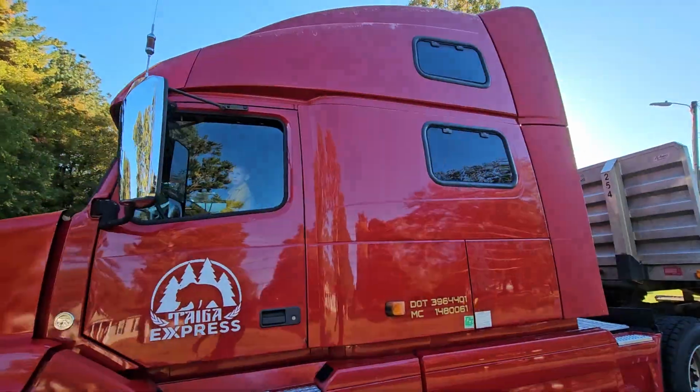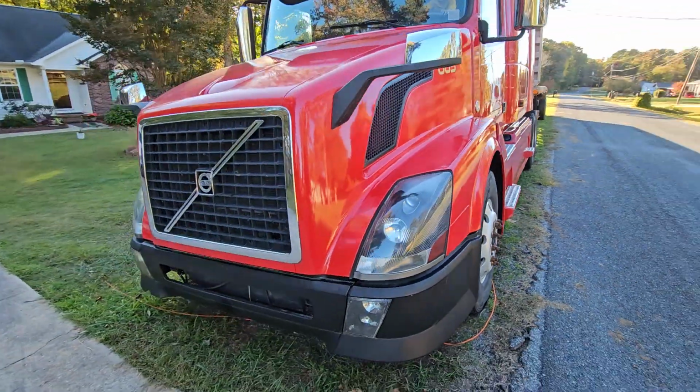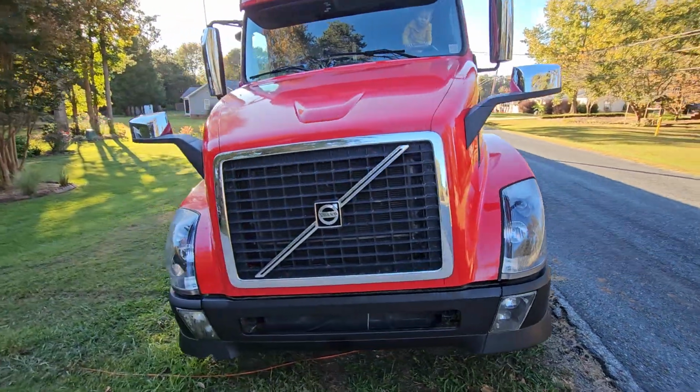Big truck with a lot of living room, living space. I got LED lights in there for headlights.